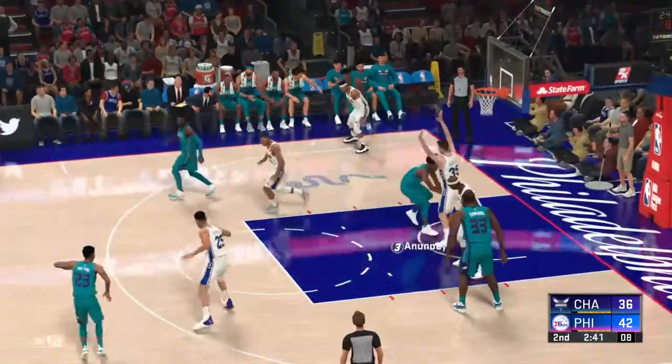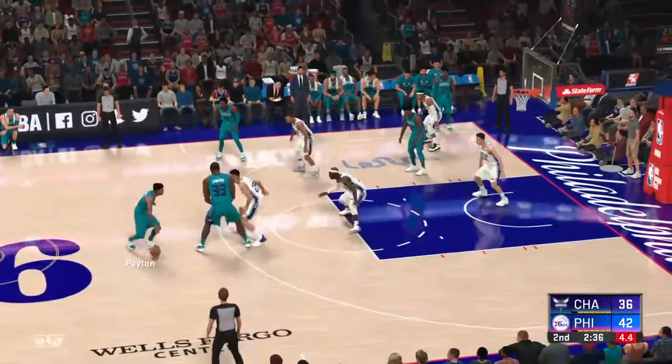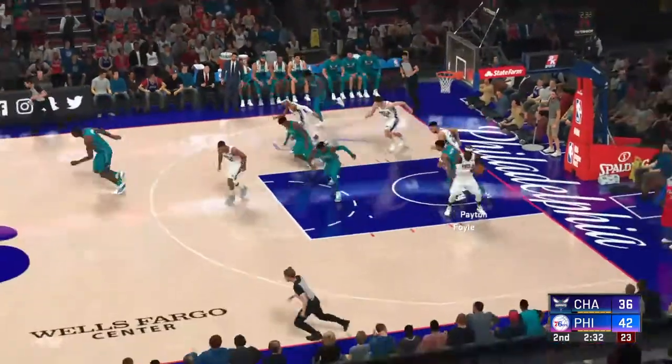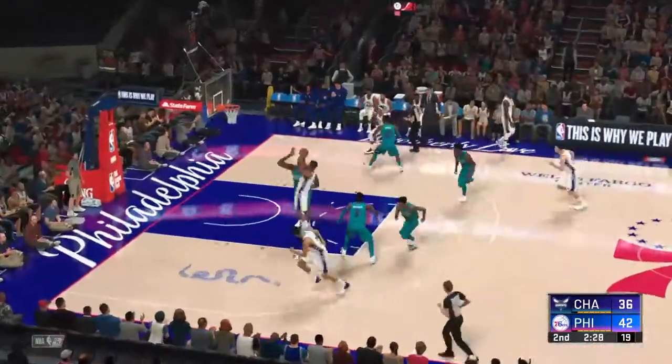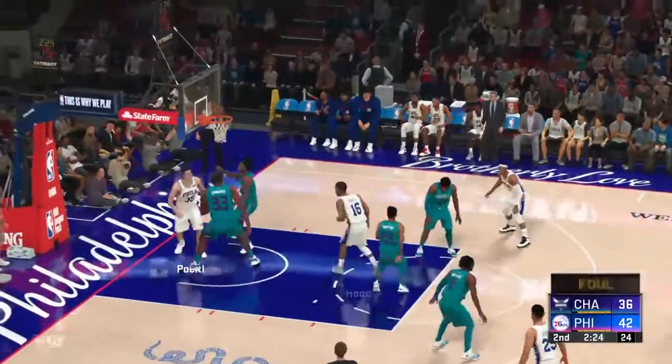Here's Anunoby, defended by Pirtle. Payton against Simmons. A floater, and it's blocked by Simmons. Well, you got to respect the athleticism and the willingness to defend that Simmons has. I mean, he's a skilled shot blocker, too.